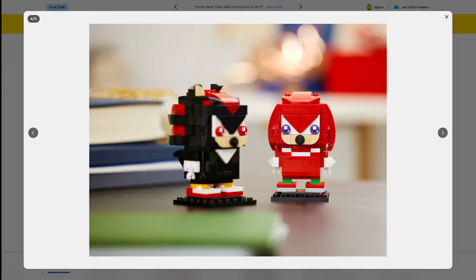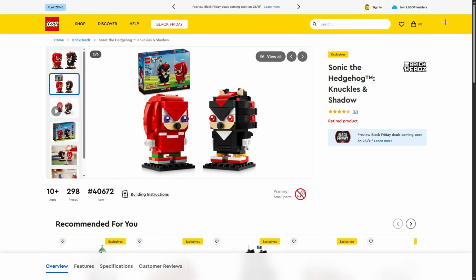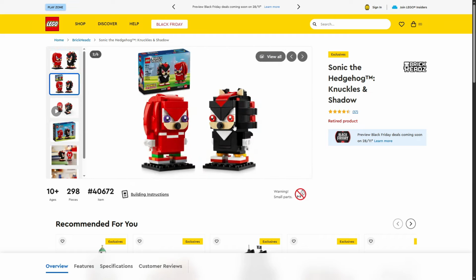2 very popular characters, Knuckles and Shadow, and arguably Shadow is one of the most popular, especially after the release of the new movie. Now, I do think we might be getting more Sonic the Hedgehog Brickheads in the future, and that is for a lot of Brickheads as well. If you see like the One Piece Brickheads, there is a good chance we'll probably be getting more in the future, and I thought we haven't got a silver one yet, we haven't got an Amy one, a Dr. Robotnik.